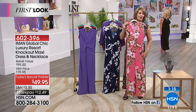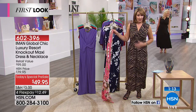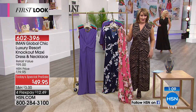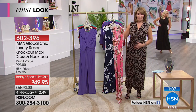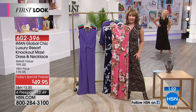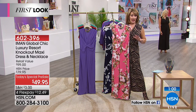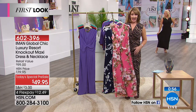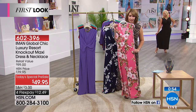If you're trying to decide on a print, I personally love the animal print. I actually have an animal print maxi of Iman's from a couple years ago. If you love animal print, this happens to be a very flattering one. Cute with anything. You could really be as casual or as dressed up as you want it to be. I love this. If you're trying to pick a print, I love all of them, but there's something about this.